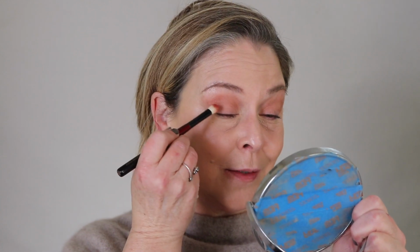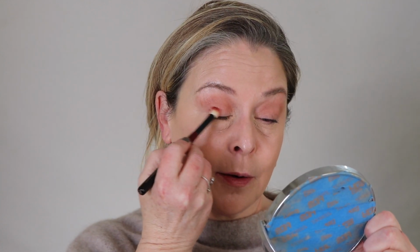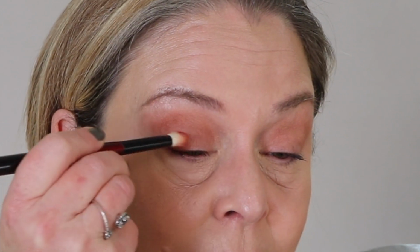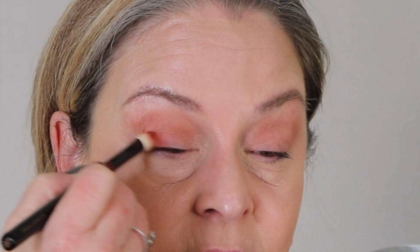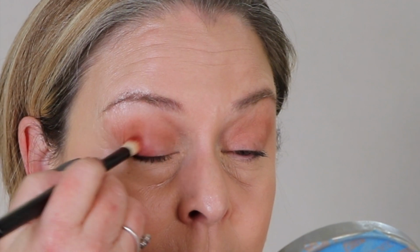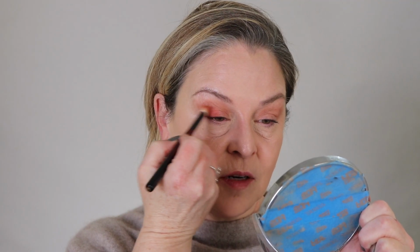But let's just see what happens with this. I'm just going to do it on the outer edge. This color isn't quite red. It's more like a bricky red, if that makes sense. Take red and put orange in it and put brown in it. And I'm not going to be fussy. I think you could bring this under the eyes a little bit and get more of an ethereal kind of look, but we're not going to do that today.